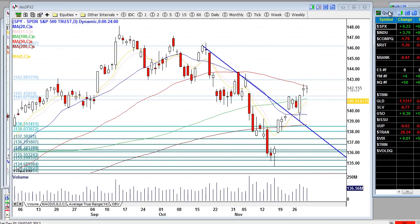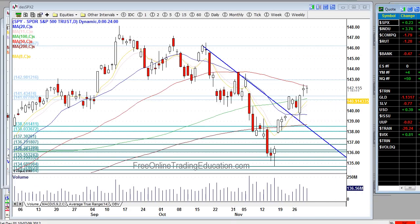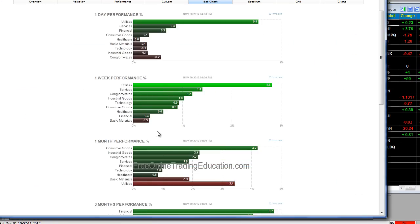Now, something you'll see, let me pull this up so you can take a gander at it. This is FinViz. If you look right here, you'll see for the week, utilities did the best and financials were at the bottom. Utilities is a defensive sector, so it's doing fairly well. So that is more of a bearish move, especially when you have financials down here at the bottom.